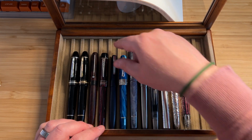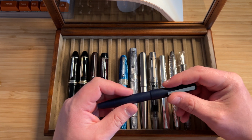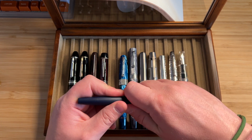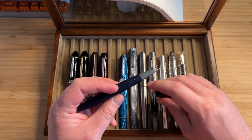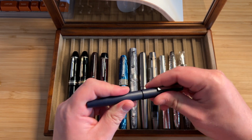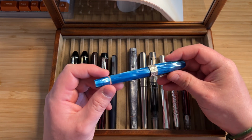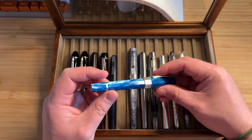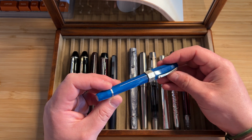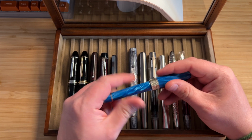The Lamy 2000 Bauhaus Blue edition of 1,919 pens with the extra fine nib, one of the most practical, iconic pens in my collection. That one's definitely never going anywhere. Equally iconic, but exactly the opposite aesthetic. This is the turquoise celluloid from Montegrappa in the Extra Otto 8-sided edition.